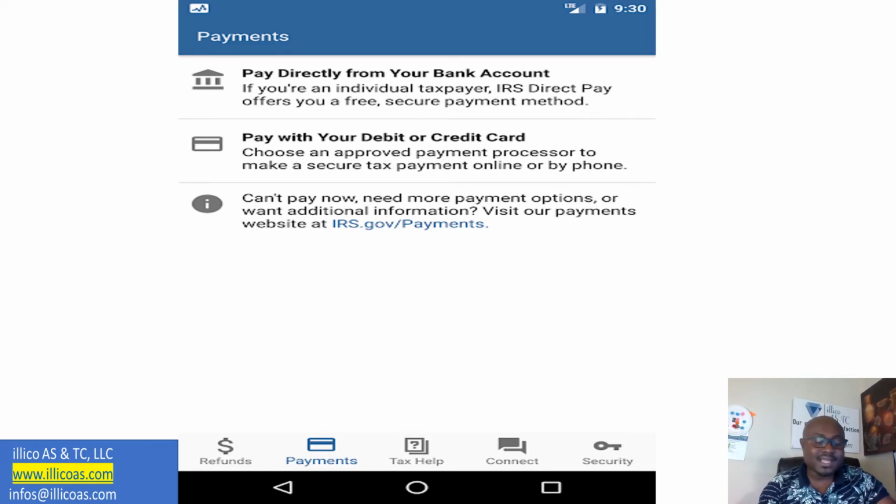Then after that, they will ask you to select the tax year again for one more verification. They will ask you to select your filing status. Then they will request you to enter your PII, personal identification information, like your first name, last name, confirm your last name again, your social security number, your date of birth, and so on. Then if you do all that, you have to accept and continue. Then you can enter the amount and the payment information, and proceed and pay the IRS.